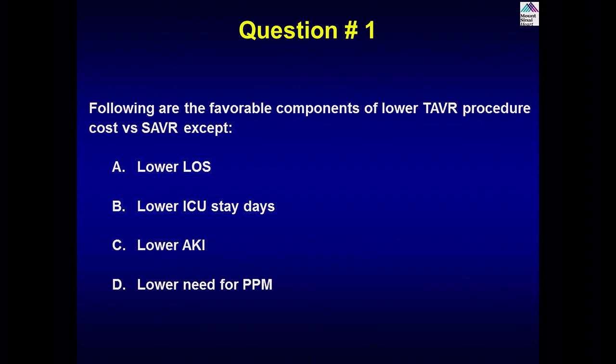The following are the favorable components of lower TAVR procedure cost versus surgery, except, meaning what is wrong: lower length of stay, lower ICU stay days, lower AKI, and lower need for permanent pacemaker. As we know, with the TAVR, if anything, there is a higher need for permanent pacemaker. Next. Answer is D. Next question.